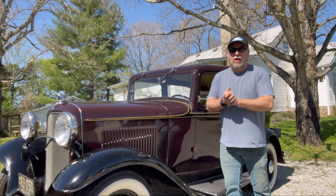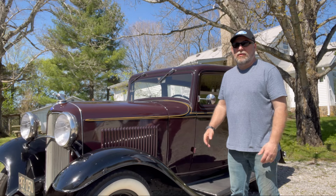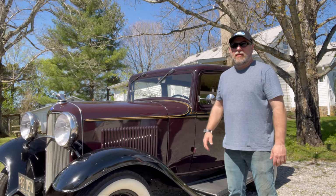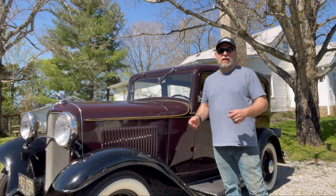Okay, before we go for a drive, we got the car out. I wanted to just do a quick walk around so you can see every little detail of the car, inside and out, engine bay, walk around the car. So let's take a look at that and then we'll go for a drive.